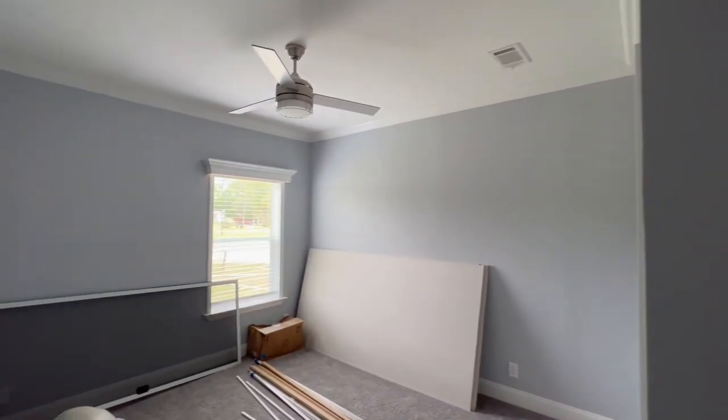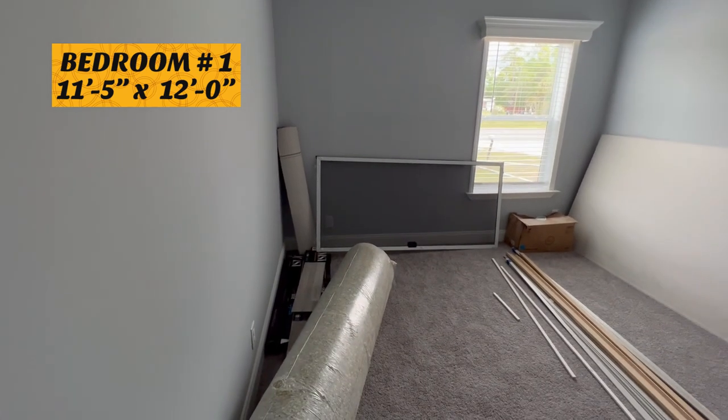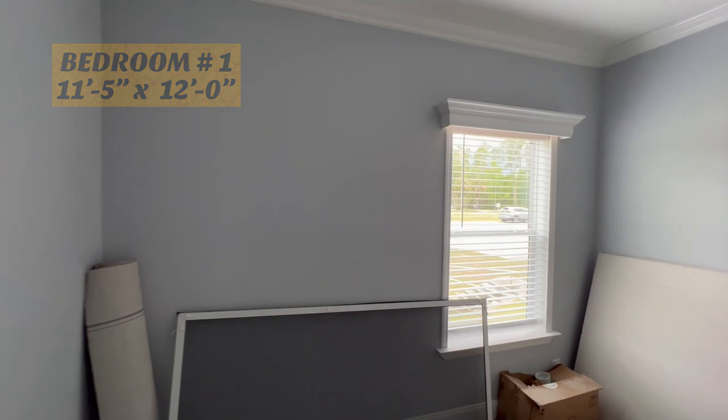All right, so right here will be your first guest bedroom. Now, I'm not exactly sure of the dimensions, but I'll try to do some research online. If I can find out information, I will insert the room dimensions in the video. Get y'all a view from another angle.